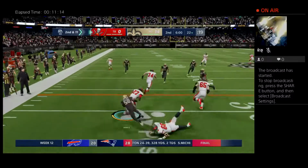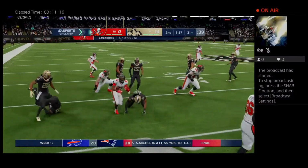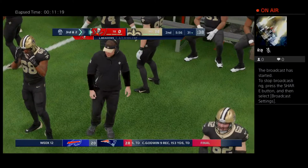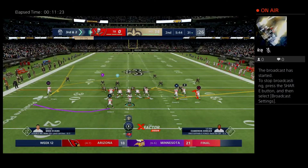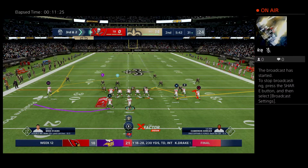Now left side on the swing pass. And give him 9 yards on the 2nd down screen play. Of course, he's coming off that NFC Offensive Player of the Week performance. 2 scores in that game a week ago. And how did he get them?